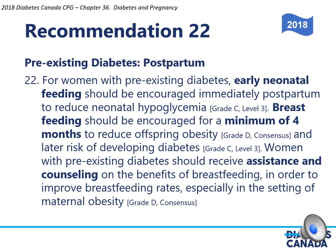For women with pre-existing diabetes, early neonatal feeding should be encouraged immediately postpartum to reduce neonatal hypoglycemia. Breastfeeding should be encouraged for a minimum of 4 months to reduce offspring obesity and later risk of developing diabetes in women with GDM. Women with pre-existing diabetes should receive assistance and counseling on the benefits of breastfeeding in order to improve breastfeeding rates, especially in the setting of maternal obesity.